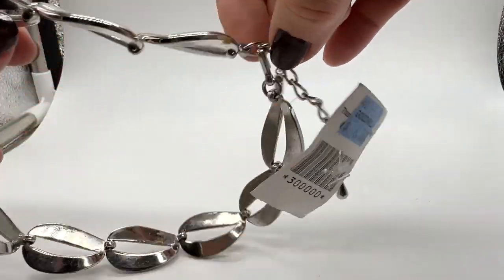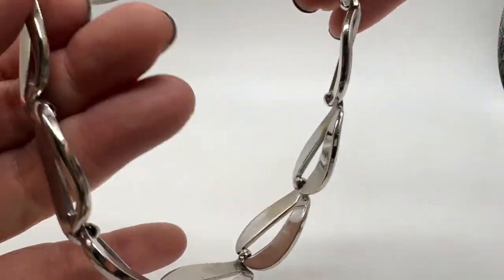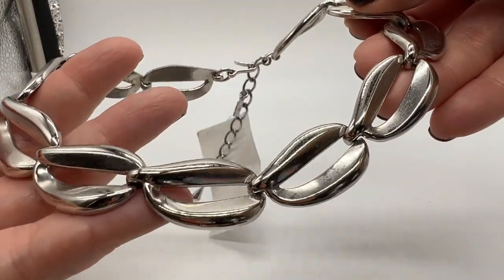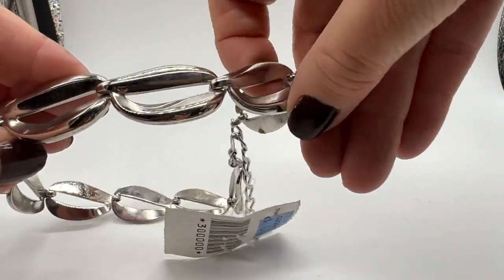$6 at Goodwill. Okay. Not super, super cheap, but obviously I thought it was a good price. That's why I bought it. It's in very, very nice condition. There's something very modernist about this one.